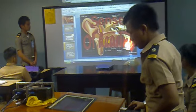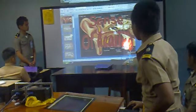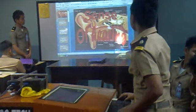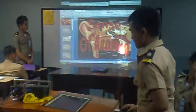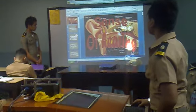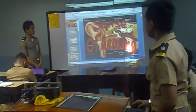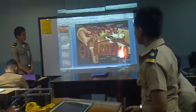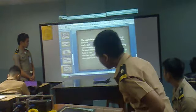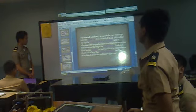The vestibular portion deals with the sense of balance. Yun nga lang, nandun sa cochlea yung organ of Corti, which is the most important part in understanding sounds, together with the basilar membrane. Okay, go on.